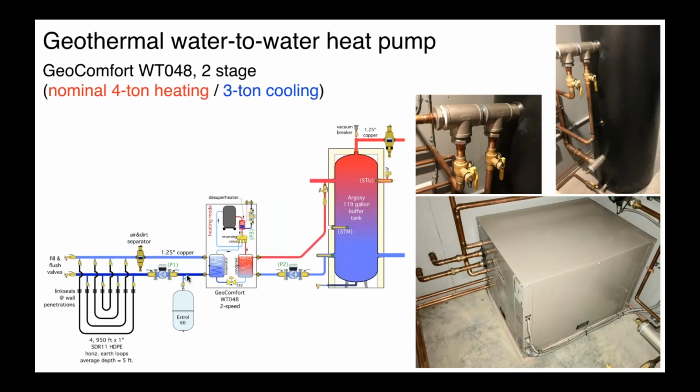The earth loop we're going to look at in more detail. You'll see that there are 4 circuits here. They're about 950 feet of 1-inch high density polyethylene pipe. This is SDR 11, which is a standard diameter ratio. That means that the ratio of the outside diameter to the wall thickness is 11. This is tough pipe. This is the same type of pipe that would be used for a gas service. And we bought that in 1,000-foot coils.